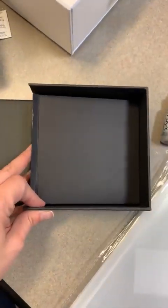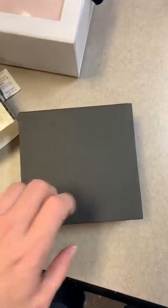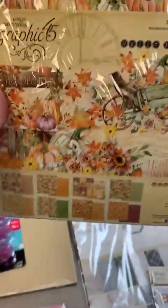A good size for little giftables. Not a big 6x8 or anything like that, but this would be perfect for those 6x6 pads or 6x8 pads as well. So that's the album in a box. Get that already. Graphic 45. Moving on down the line with them. This is that Hello Pumpkin.